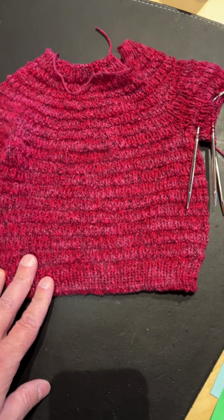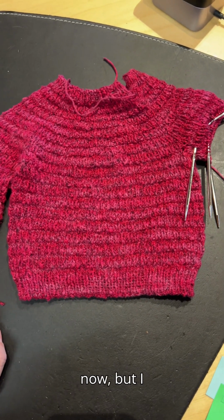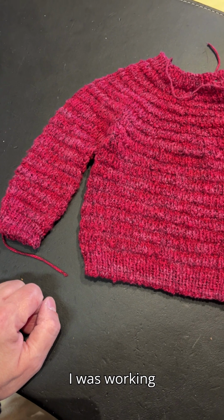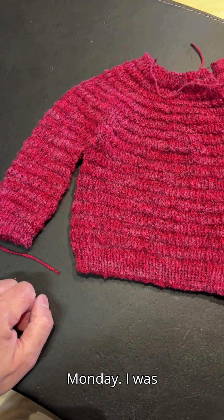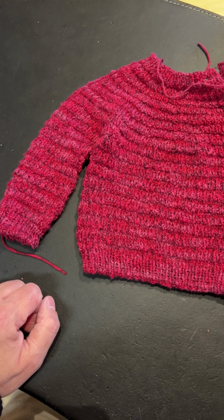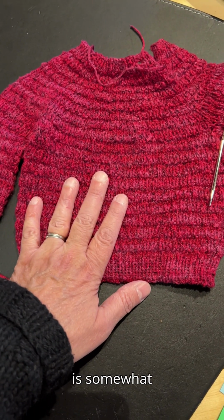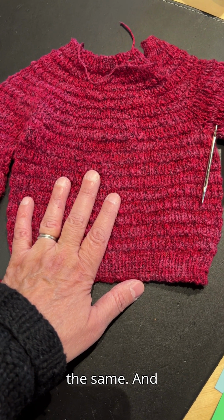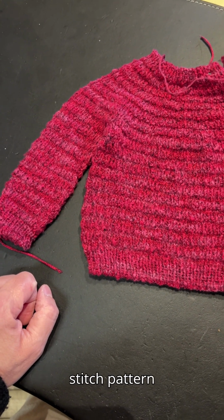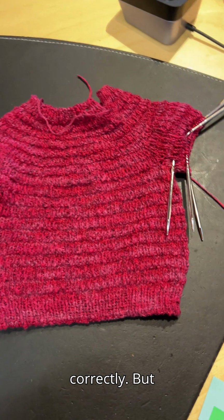I've been hoping it would be done for a bit now, but I think that we really are there. I had a little bit of a setback when I was working on it on Monday. I was very tired, for starters, and I have a sock project that I had put a couple of rows on, and the sock is a pattern that is somewhat similar to this, but not the same. And when I was working on this sleeve, I realized that I had started doing that stitch pattern instead of the actual stitch pattern. So I had to pull out a few rows and redo it correctly. But we're back on track.